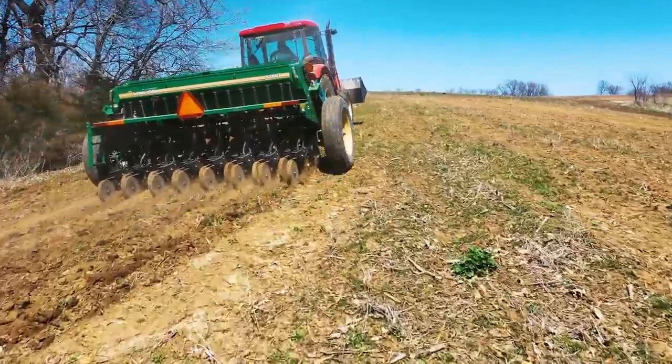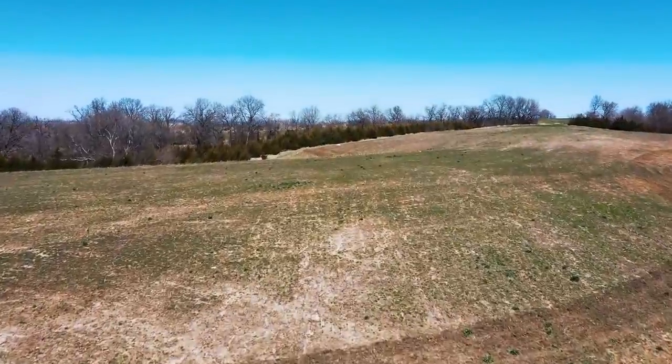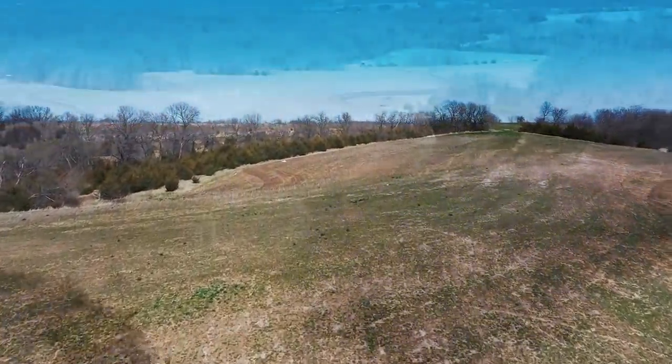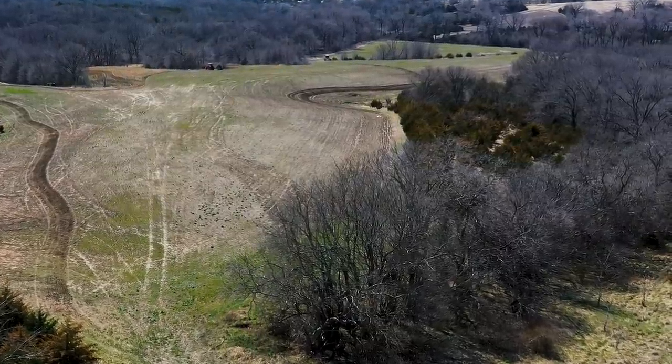So we're inside this little cedar barrier now. One of the things we want to do is enhance the overall bedding in here, and I think we can do it with about three or four trees. By taking these trees and falling them this way into this open ground, it's going to increase bedding immediately.